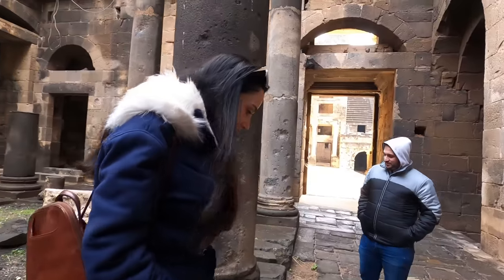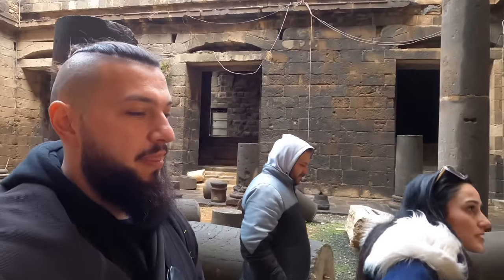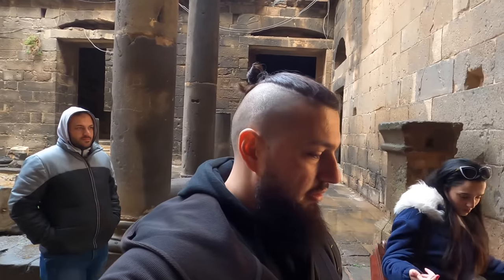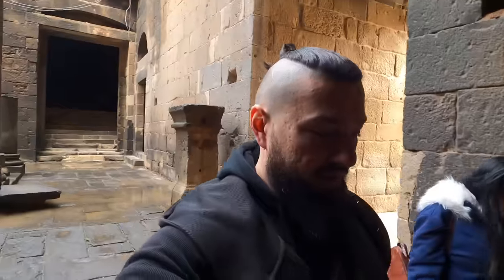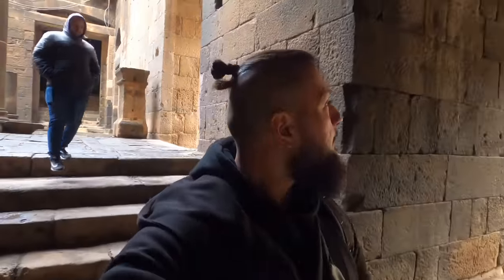Very nice. Okay, what else do we have to see here? Let's go up. The Instagram photos. Okay, we can do that. And then we will get out from the amphitheater. We can go up from here? Yes, from there. Okay. The stairs are so big.